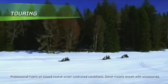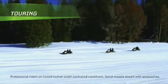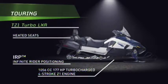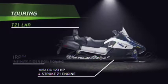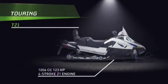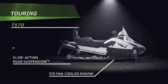Trail Touring, the T-Series. Bounce around the country without bouncing around the country. The TZ1 Turbo LXR with an awesome 177 horsepower turbocharged engine. The TZ1 LXR with warm and toasty heated seats. The TZ1 with the power-minded Z1 engine. The T570, with the legendary twin spar chassis.